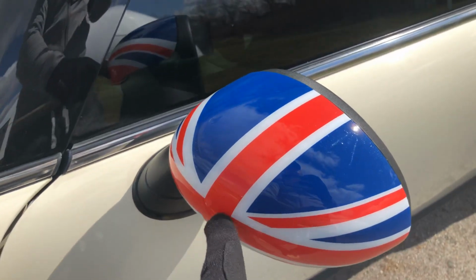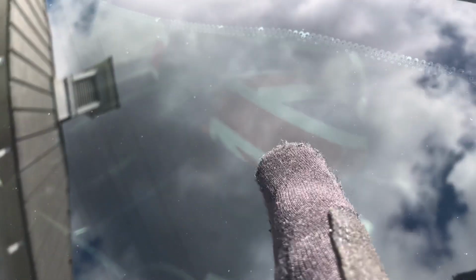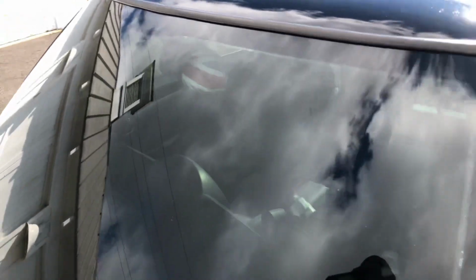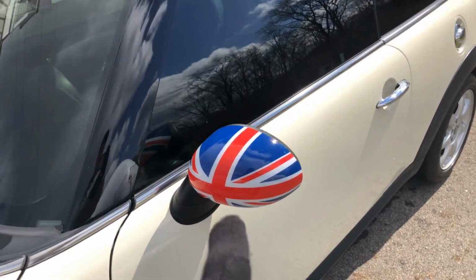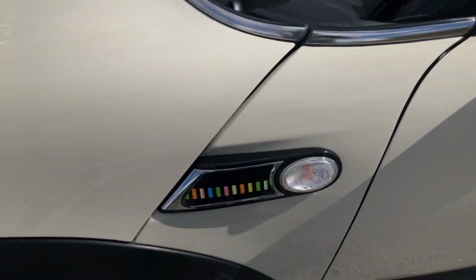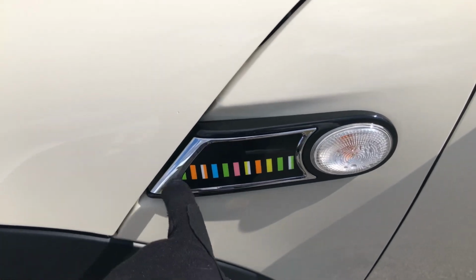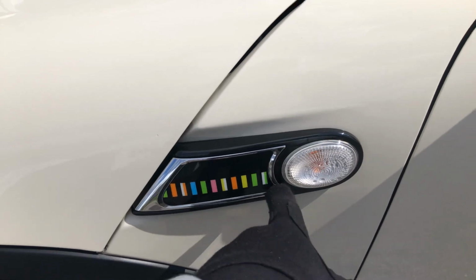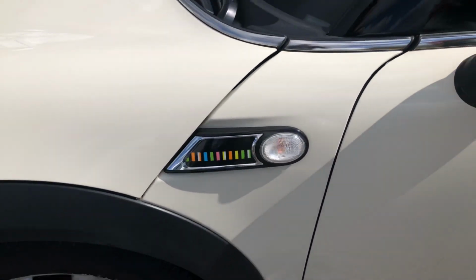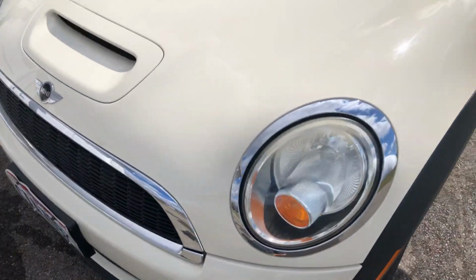Exterior mirror caps replaced with the British flag, and the windshield is lightly tinted also, but the rearview mirror cap is British flag also. The original caps he does have, those could be switched back to the plain black ones that it had. This piece here on the side, Mini calls a side scuttle piece. These were originally just kind of a plain chrome, so he changed these to this colorful piece here that just gives it a little look, a little pizzazz.